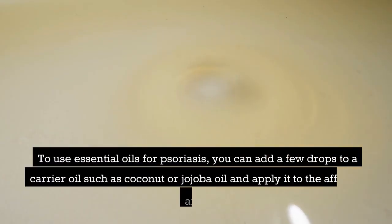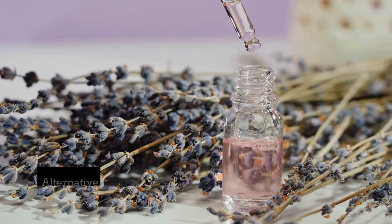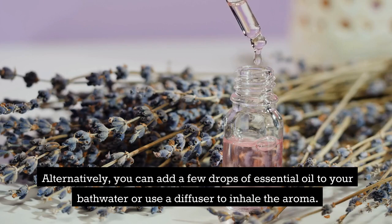To use essential oils for psoriasis, you can add a few drops to a carrier oil such as coconut or jojoba oil and apply it to the affected area. Alternatively, you can add a few drops of essential oil to your bathwater or use a diffuser to inhale the aroma.